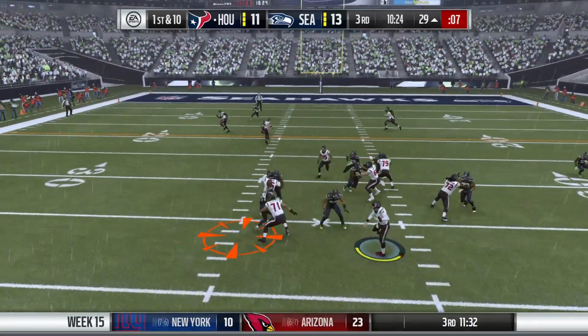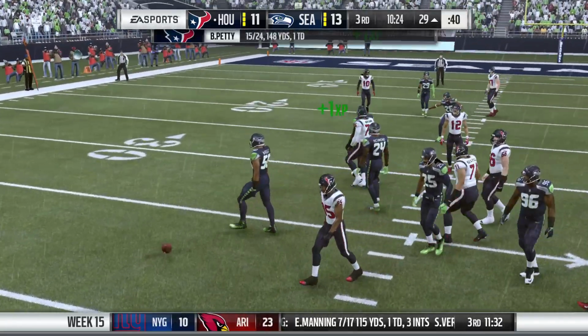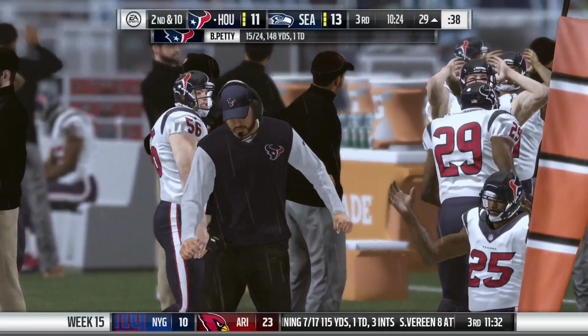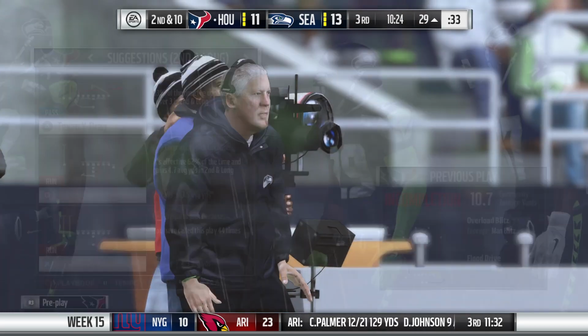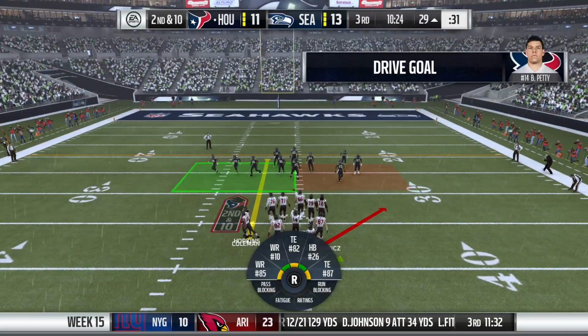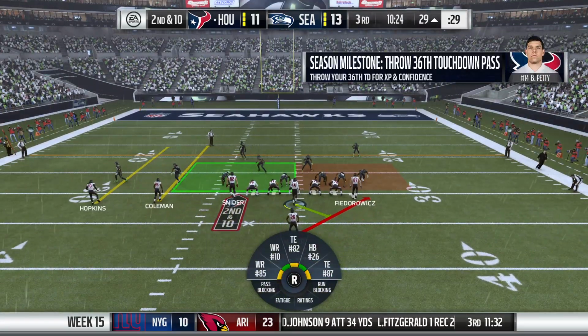I was just going to say, maybe that... Oh, damn! We had DeAndre Hopkins wide open. And I know the great ones always think to themselves, just hang in there. I'm telling you, if KJ Wright wasn't there, dude... That's a good start for him.